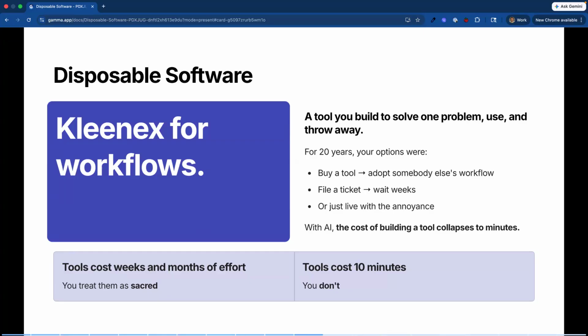Obviously, SaaS products still have their place, but when a problem comes up, do we live with the annoyance? Do we buy a tool? Do we try to fit it into a roadmap? I think we can set all of those aside and use AI to build us these things that solve quick problems in a short amount of time.